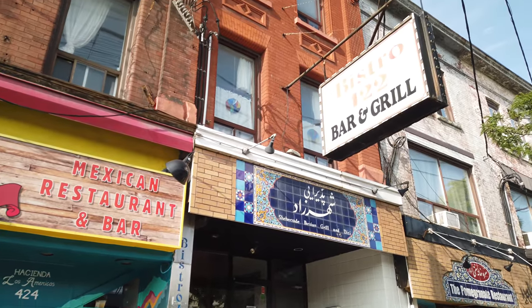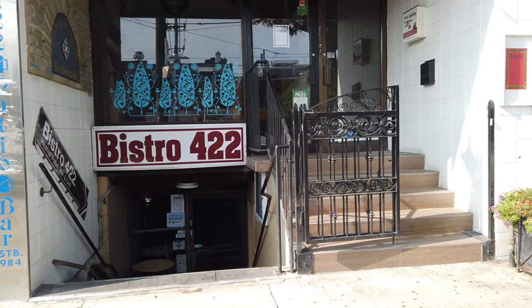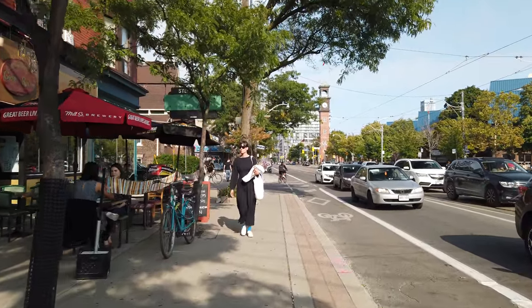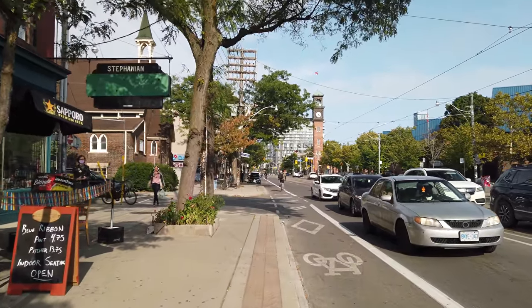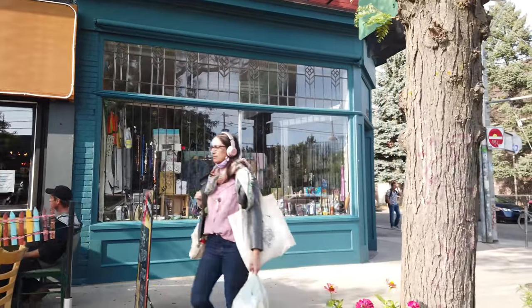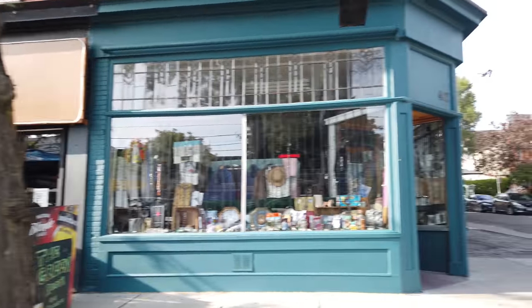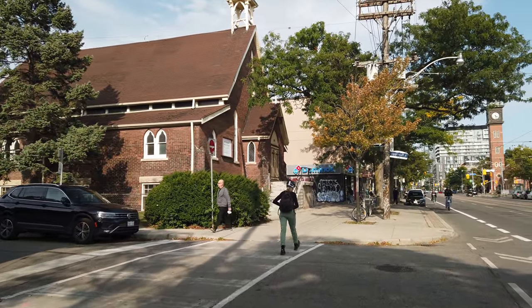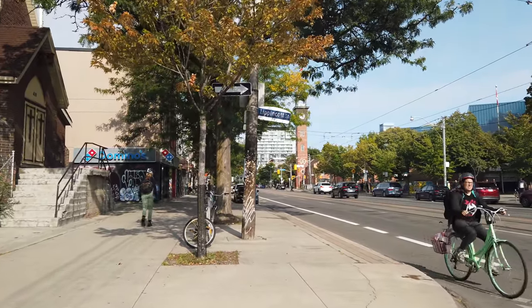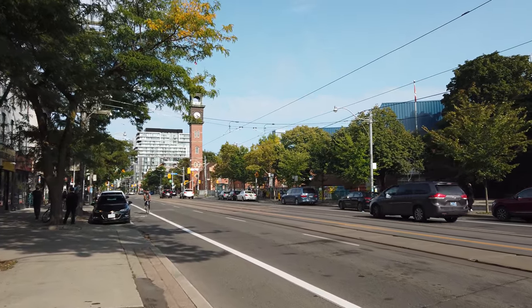And here's a very popular dive bar among the college crowd, or just those who are cheap, Bistro 422. They've got a pretty extensive patio in the back, and it's well known for its super cheap house beer. And there's the Green Room, which used to be located up on Bloor Street, just to the north of here, if I'm not mistaken. Sort of in behind the main street, you had to take the parking lot entrance.